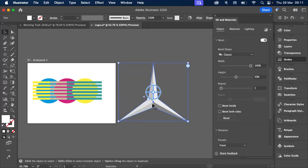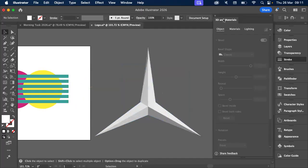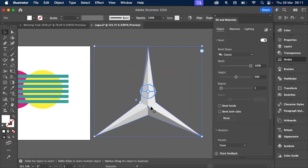So if you were going the other route of multiple shapes and then applying gradients or adjusting a solid color for each, yes, while that is something you can do, you may struggle a bit to make sure that everything is aligned correctly and everything is in proportion and angled. Whereas this way, it's going to evenly distribute that bevel and those shadows as well.